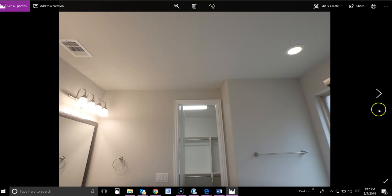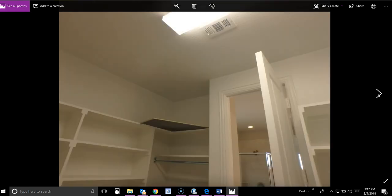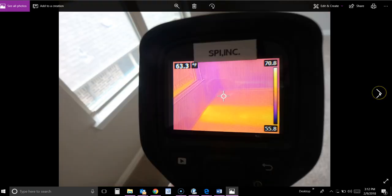But just to double check with the builder, I did have the cooktop on and hot air going through that exhaust. It probably just runs through there. That's just another picture of the same location. This is actually in the closet, so it's a pretty wide thermal signature there. Just want to verify with the builder that that's normal.